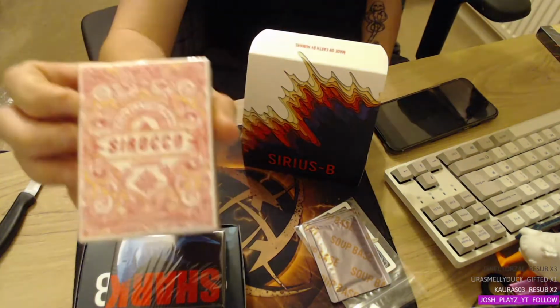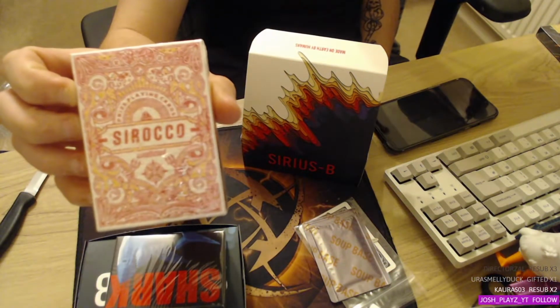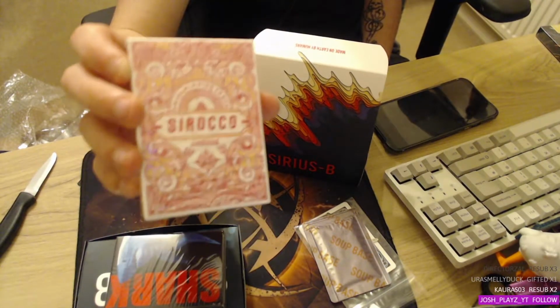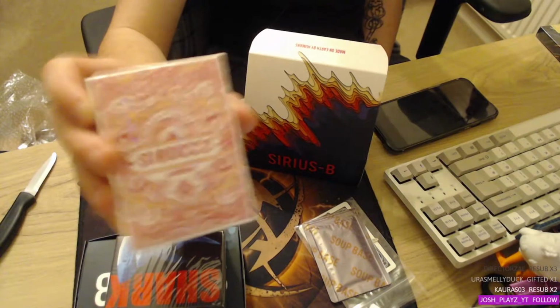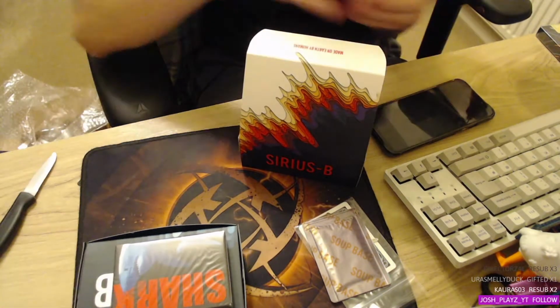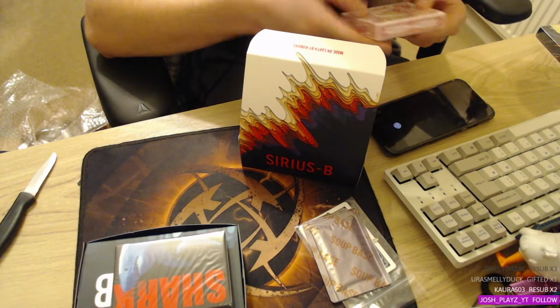Sirocco Weathered. Might look into whether or not those are exactly the same as the other Sirocco cards, because if they are, I'll leave these sealed as well. Same design, different colours, as far as I can tell. I mean, if it's the same design, different colours, this box has got like a bumpy feeling to it.